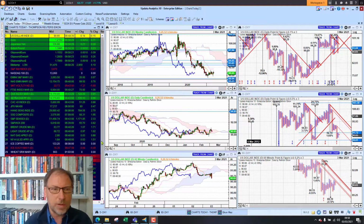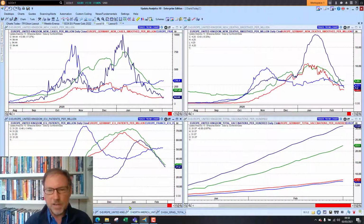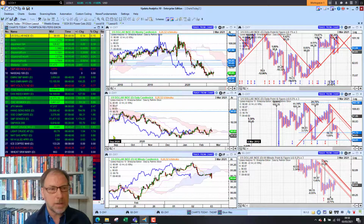So we'll take a look through the markets. We'll then take a look at energy. And last of all, we'll take a look just at the latest coronavirus statistics. This data all coming to all Updata users now from Our World in Data. So it's a great database that pulls this data in, so great if you want to explore those statistics.